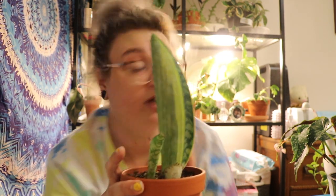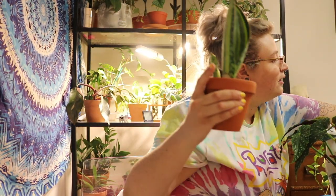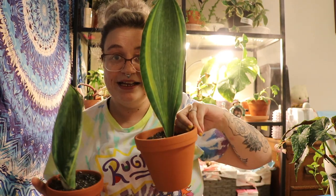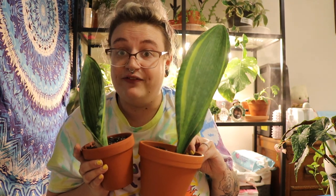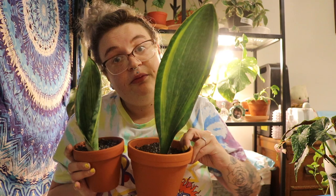I have two of them. I have one back here. You probably can't see him because the light's pretty close to him and just shining. And then I have one on top of the shelf up there. I prefer the non-variegated one, so I'm really, really happy if he's non-variegated. But this is the baby and his baby. And then here's the big guy. So yeah. I got all of these. These were all in one pot. Like, I split them up myself. But yeah, I'm really happy.